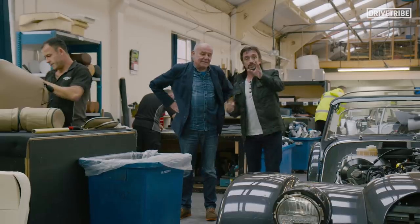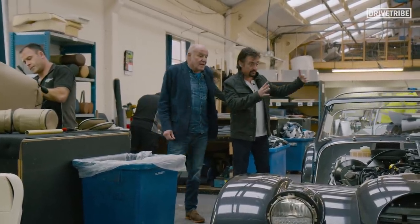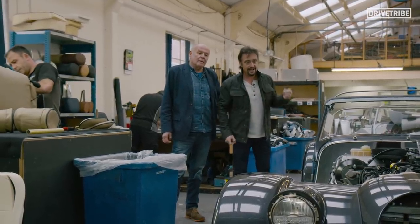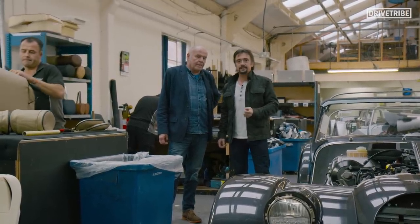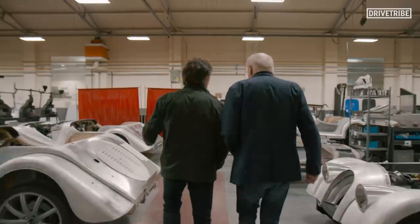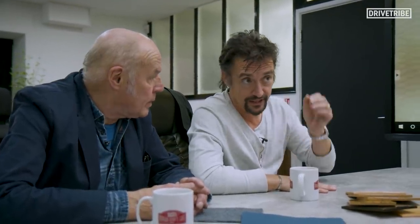And this is where you are going to come in, because very soon my car will be arriving here at the final station in build to have its interior done. And I'm stuck. I can't decide what colour to go with for the interior. So for some insane reason, I've decided to leave it open to you to make that decision for me. We, Zog and I, are in the design centre at Morgan with head of design, Jonathan.